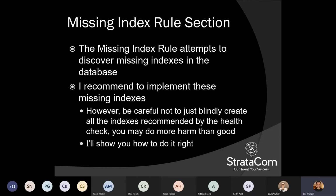I've got some nice examples that I'm going to run through to show you how SQL Server recommends indexes, what the problems with the recommendations are, and then how to fix those issues. So I will show you how to do it right.